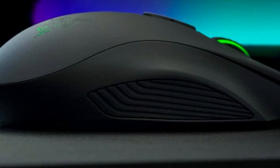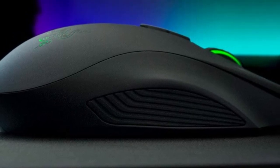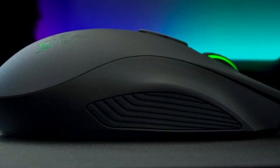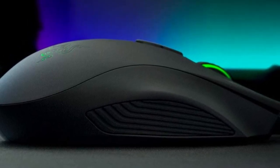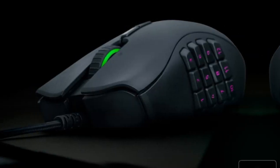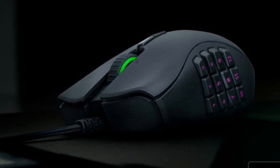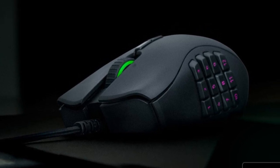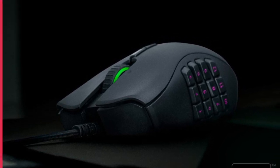Additionally, it offers full modular customizability with 3 interchangeable side plates that come with 2, 7, and 12 button configurations. This allows for a total of 19 programmable buttons, which can be remapped and assigned complex macro functions through the Razer Synapse software. The mouse also has customizable Chroma RGB color profiles that support 16.8 million color combinations with included preset profiles.